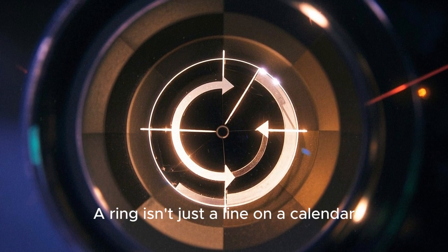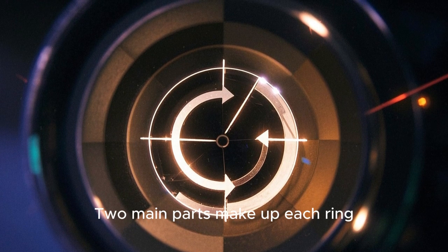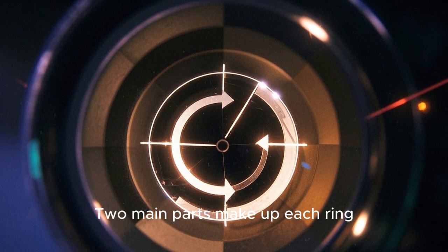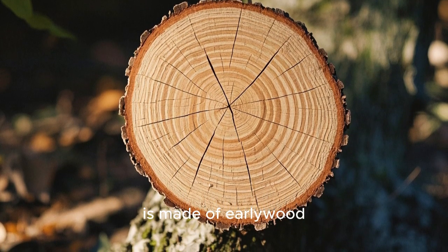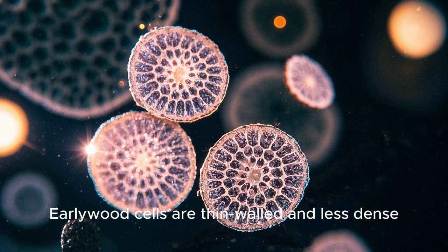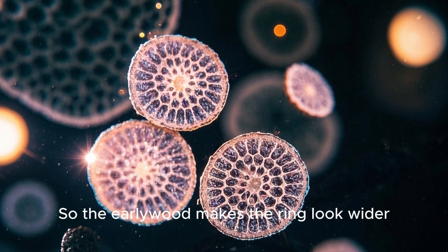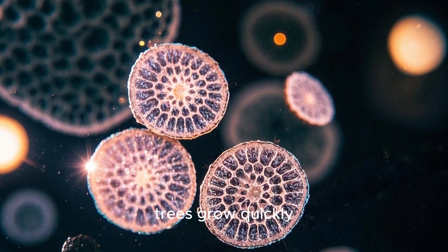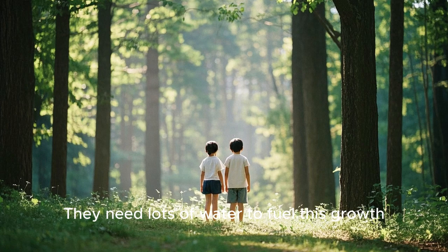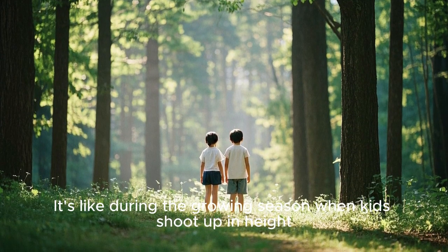A ring isn't just a line on a calendar. It has a story to tell. Two main parts make up each ring. The light part, which forms in spring, is made of early wood. Cells are thin-walled and less dense, so the early wood makes the ring look wider. This happens because in spring, trees grow quickly. They need lots of water to fuel this growth. It's like during the growing season when kids shoot up in height.